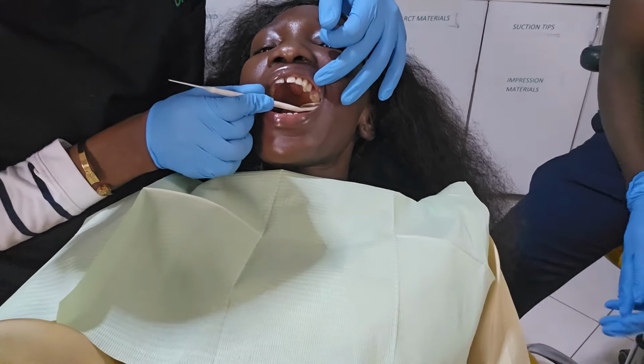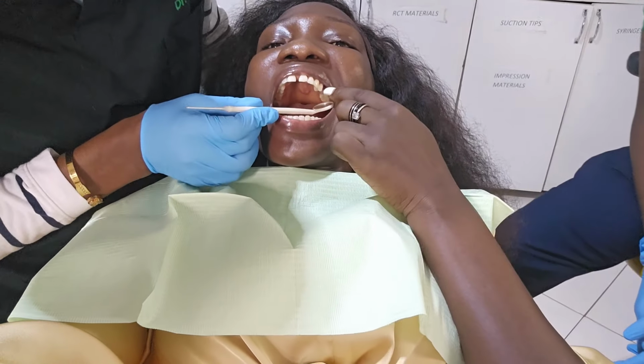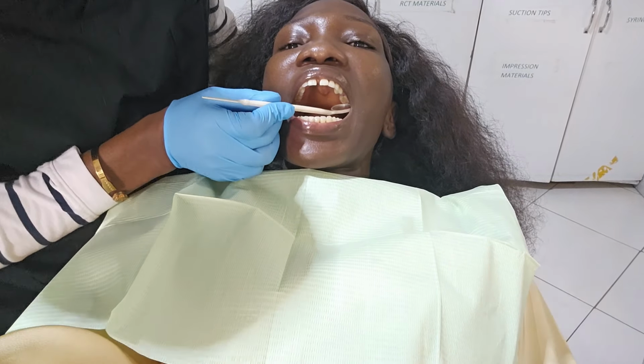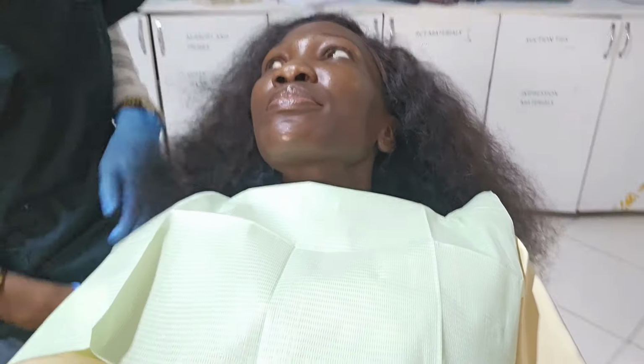You want to replace both or only one? Because one tooth is better. I'm seeing there's another here. I can see you lost two teeth, one here or one. Oh no, this is the one that affects my smile. It's one, eh? The past one. Mm-hmm. So there's a bridge and then an implant.